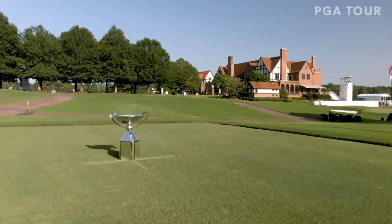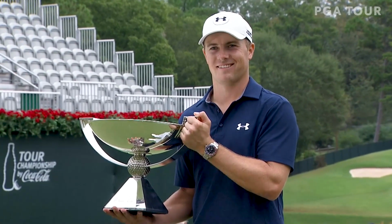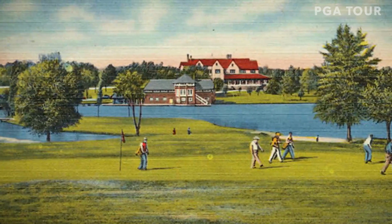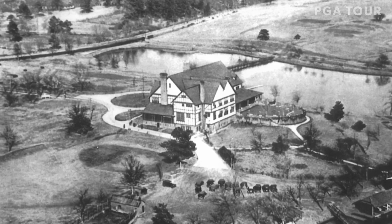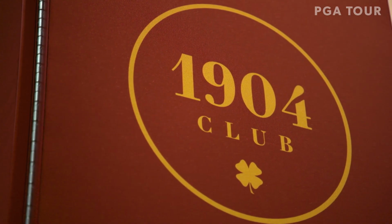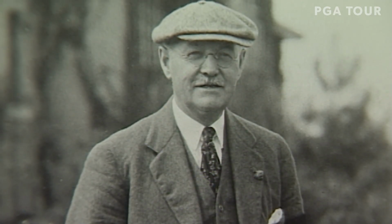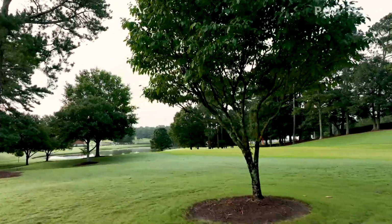While history continues to be written at East Lake each season with the awarding of the FedEx Cup, the course has a pedigree reaching over a century. At one point, the site was actually home to an amusement park before becoming the club it is today. The golf course first took shape in 1904 and was designed by Tom Bendelow. Donald Ross redesigned the course in 1913, which maintained its layout until 1994, when Rees Jones performed the first of his 3 redesigns.